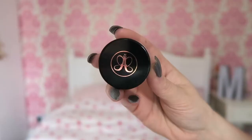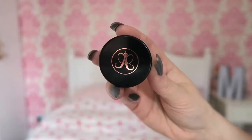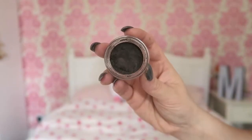The next thing that I've got is the Anastasia Beverly Hills Dipbrow Pomade in dark brown.